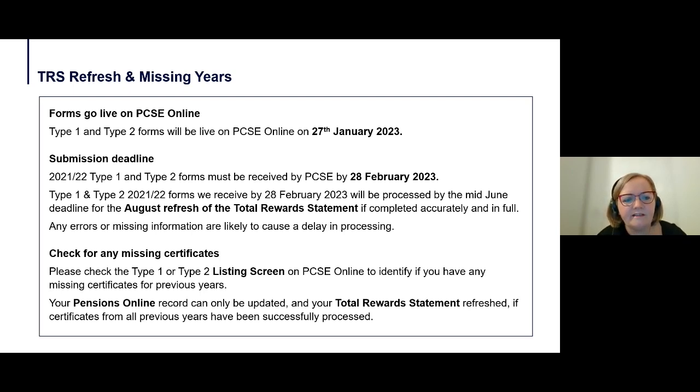The deadline for submitting Type 1 and Type 2 forms for 21-22, regardless of whether you submit them on PCSE Online or through the Contact Us route, which will also be live on Friday, so the online form, as people would know it, is, as usual, the 28th of February. And again, the same as normal, all of the forms that PCSE receive and are able to process, assuming they have all the required information, will be processed in time for the deadline that NHS Pensions set us of mid-June, which is to make it in time for the August refresh of the total reward statement.